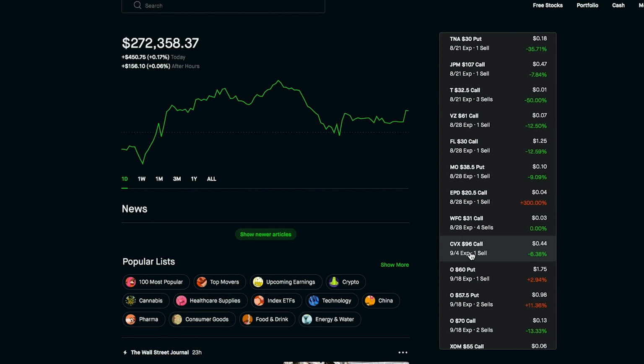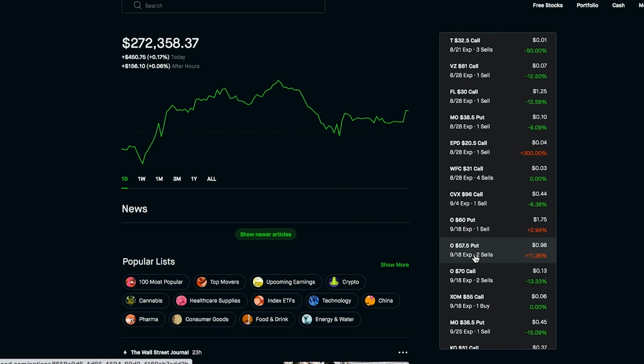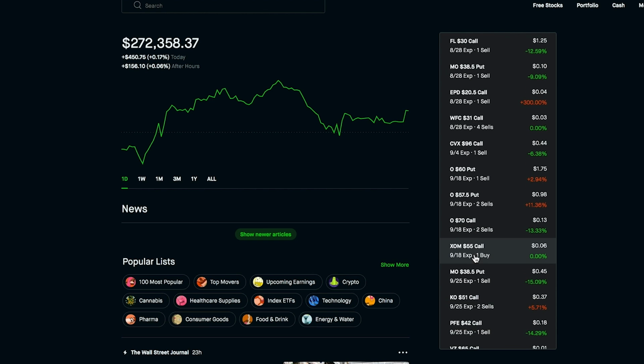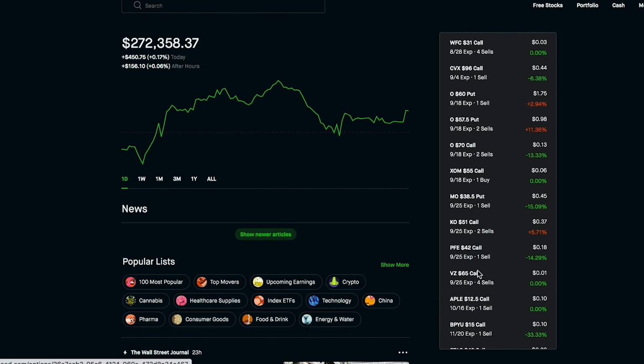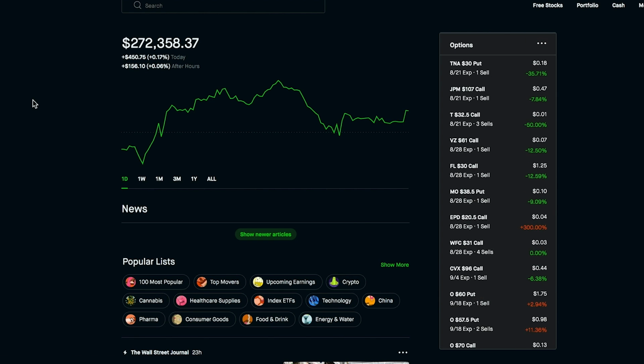That's the way that I've been doing it recently, and I honestly kind of like it that way because it doesn't feel as condensed as if we are just selling puts all on one different stock, although it is sort of hard to keep track of, I'm not going to lie. But that's where we're at for now when it comes to my option trading, you guys. I just wanted to give you guys a quick update.